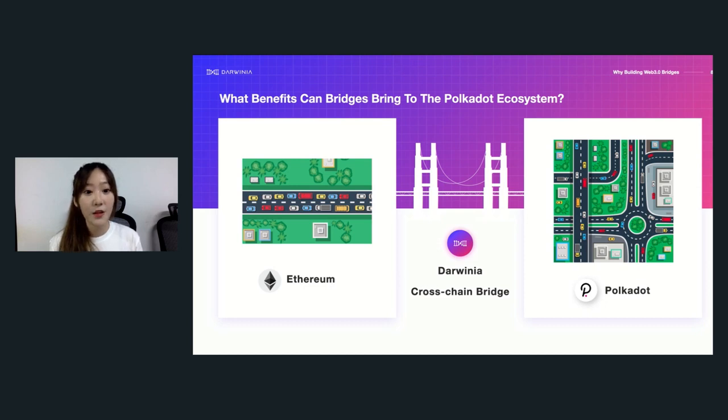With the big picture in mind, specifically, let's look at what benefits bridges can bring to the Polkadot ecosystem. Ethereum gas fees are surging because everyone would like a fast pass on a congested data highway. Leveraged by the cross-chain Darwinia bridge, Polkadot can provide several scaled highways through connecting different parachain networks while still tapping into Ethereum liquidity. For example, Ethereum-Polkadot cross-chain bridges can enable cross-chain DeFi composability and wider NFT adoption.